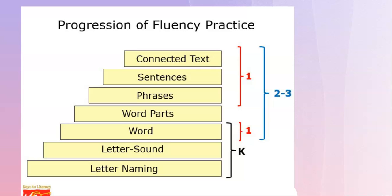We need this process to build and become automatic so that they can use that information when they're going to sound words out and look at words, and to the point that hopefully they recognize the word and they recognize the phrase or whatever quickly enough to continue to read.